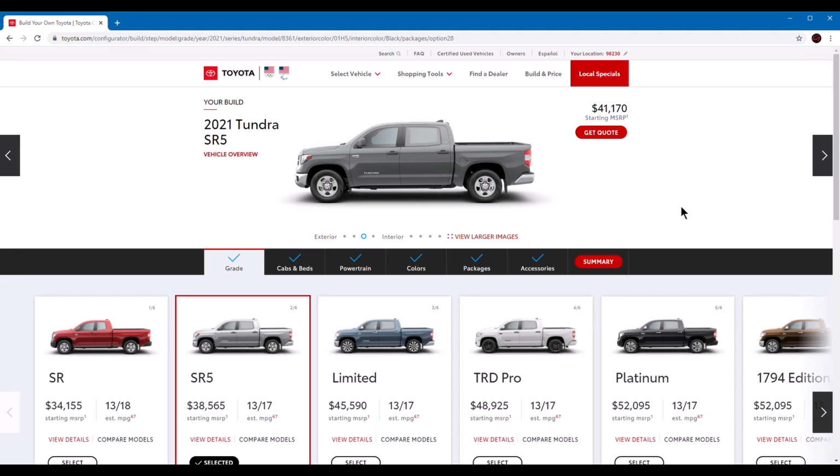So this is sort of part one of the further details I plan to give you about the new Tundra. Again, we're very excited about the new Tundra, but other than some scoop photos and renderings, we don't know too much about the configuration of this Tundra. So let me walk you through.